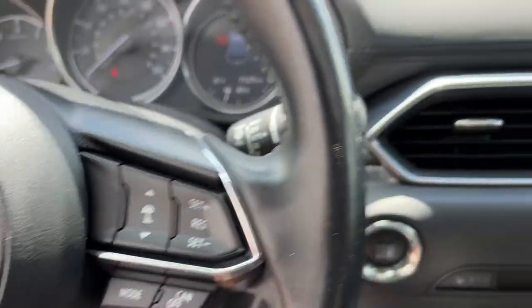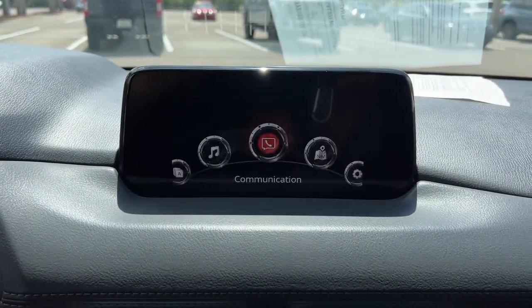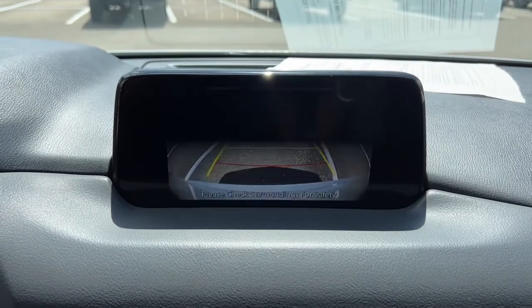Give yourself the driving pleasure you deserve in this athletic CX-5. Our team will give you an outstanding road test experience.